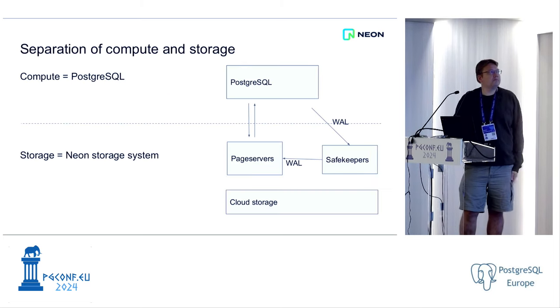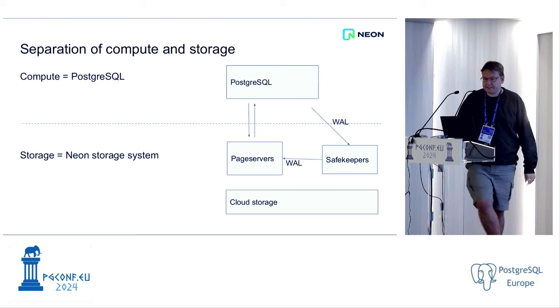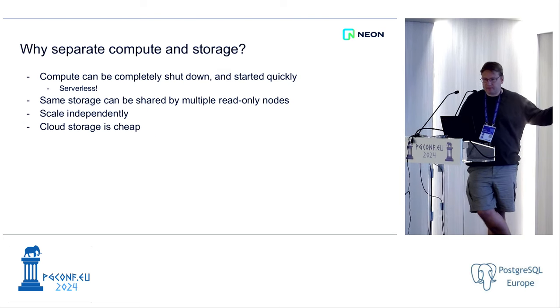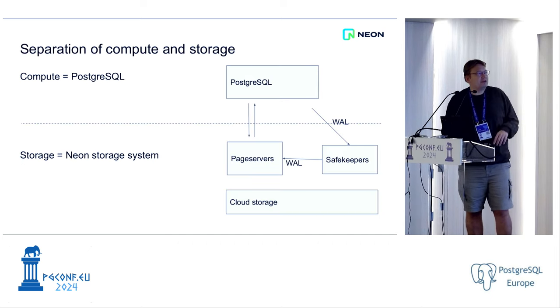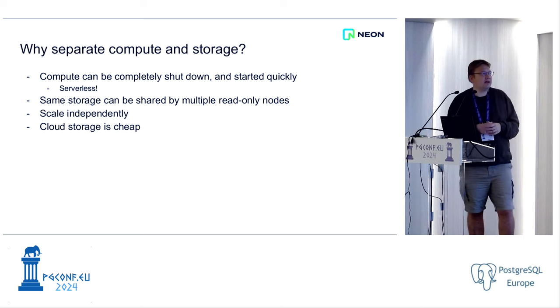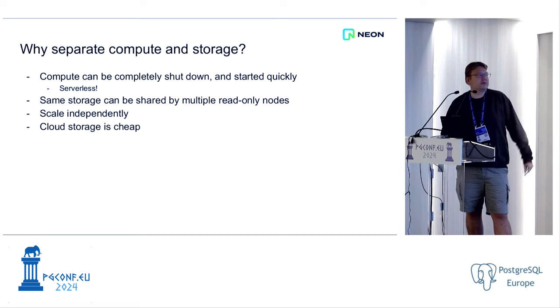So this is what we call separation of compute and storage. We have the storage system, and then you have compute, which is PostgreSQL. I talked about this already, but having a separate storage system allows us to shut down PostgreSQL completely, and then start it up very quickly, because the storage system already has the data hot enough that you can spin up a new PostgreSQL instance and connect to the storage.